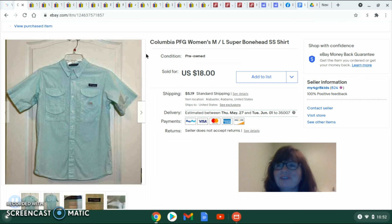This is my what sold video for the period of May 13th through May 21st, and I am starting off with eBay. So the first item that you see here is this Columbia women's shirt. It is really pretty in a gingham, aqua and white checkered pattern. It's a button up with 2 pockets, and it's in a size medium large. And I picked this up at a yard sale for $30. It's been listed for about 2 months, and it sold for $18.